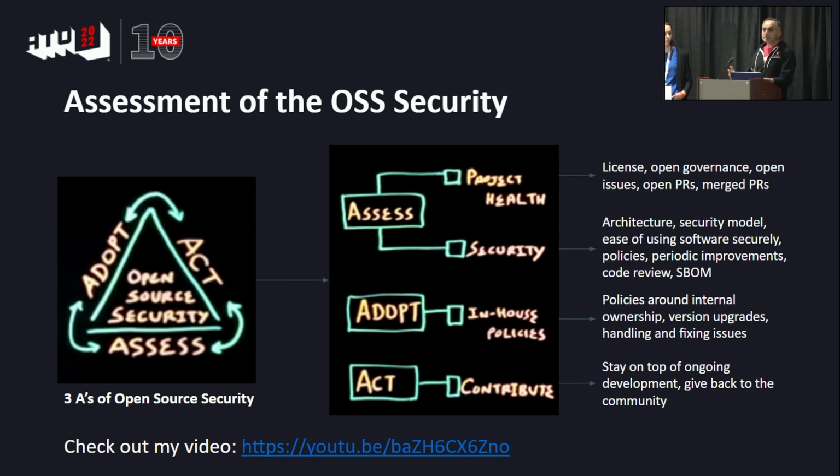So how do you report issues? Who's gonna work on it, right? Are they doing any periodical improvements, right? A good project should do it, right? Every here and then, like security audit, or other things, right? So, like I said, there should be a good documentation on the policies that you should refer.